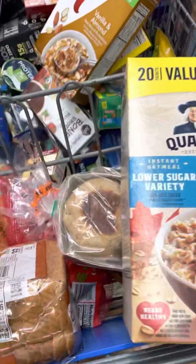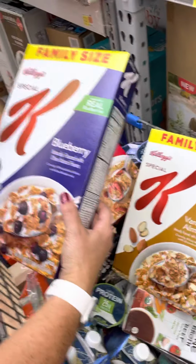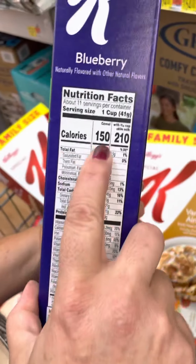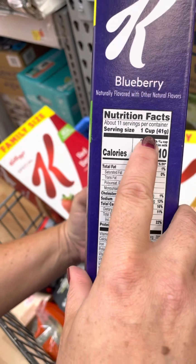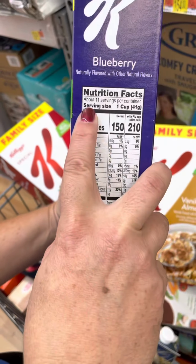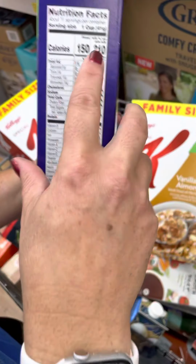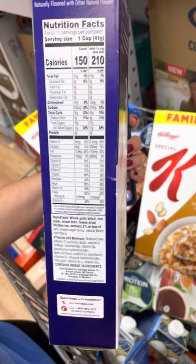Okay, go that route. Let's talk about cereal. Cereal sometimes can get in trouble because they add sugars. So let's just look at it. Anytime you're reading these labels, your serving size for cereal is usually across the board three-quarters to a cup. In this box, there are 11 servings per container. So if you go over a cup, then you have to multiply these calories and all these numbers by 2, right? If you're going to go to 2 cups.